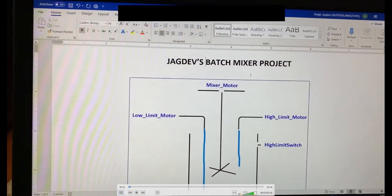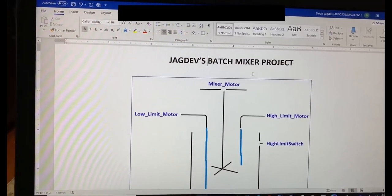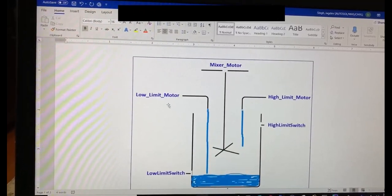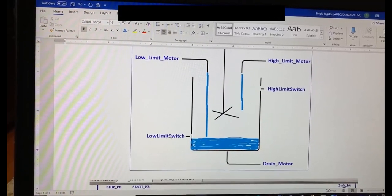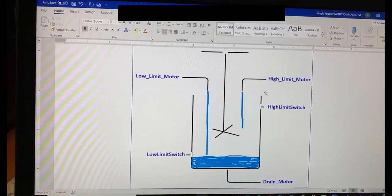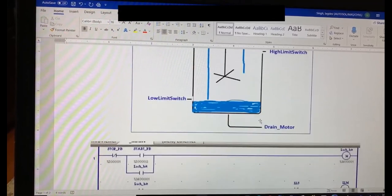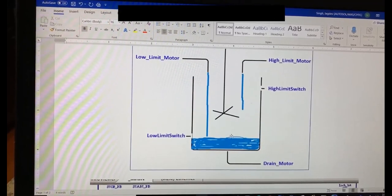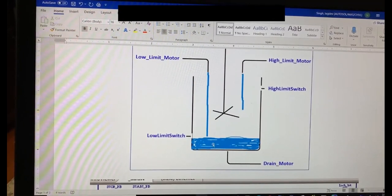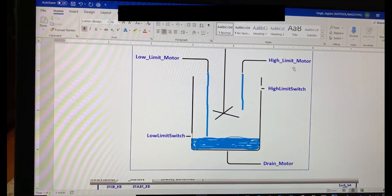Hello, here is my mixer project. As you can see, I have two limit switches and four motors. Here's my low limit switch and high limit switch. Here's my low limit motor, high limit motor, mixer motor, and drainage motor. In this, I'm trying to mix two liquids, from the low limit motor and from the high limit motor.